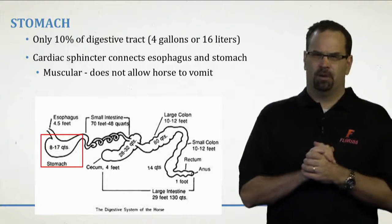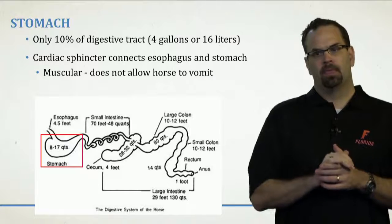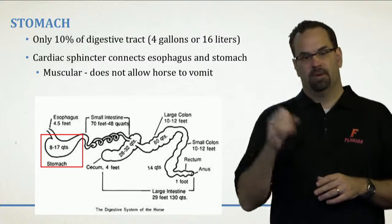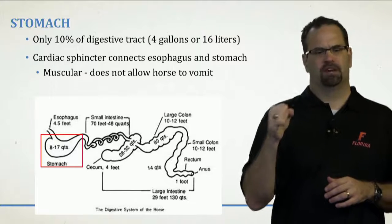Now, what's also interesting about horses is horses cannot vomit like cows can, or even our dogs and cats and other pets, because they have a really tight sphincter between the esophagus and the stomach.